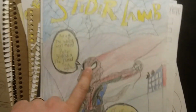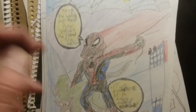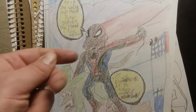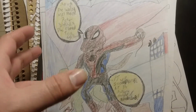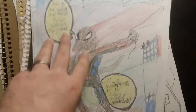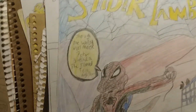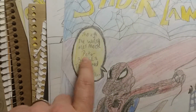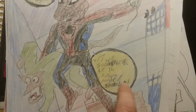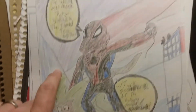So I made Spider Lamb. I heard that there was a Spider Pig in the Simpsons movie, and I thought that was kind of silly. Well, no. That was before the Simpsons movie. There was a comic, like a Spider Pig or Spider Pork or something. I don't know. Anyway, I made my own because I thought Spider Pig was sort of silly. So this is actually a Spider Lamb. "Though the world may mock Peter Bacher, the timid teenager, it will soon marvel at the awesome might of Spider Lamb." And there he is holding the criminal, swinging away.